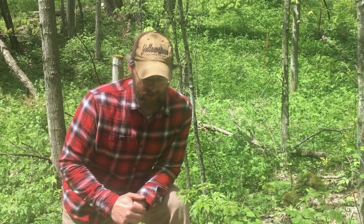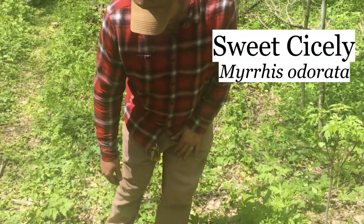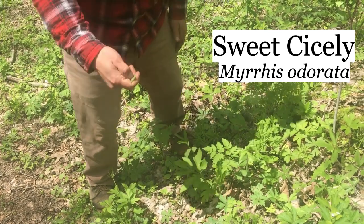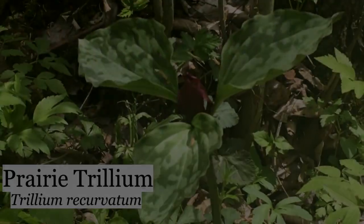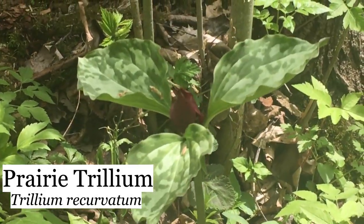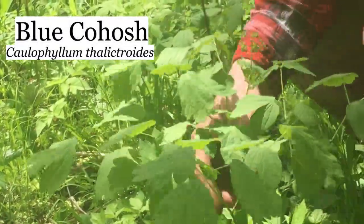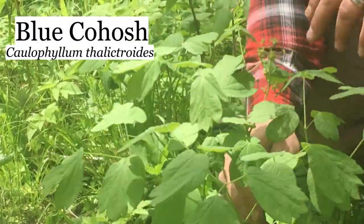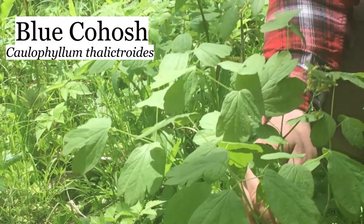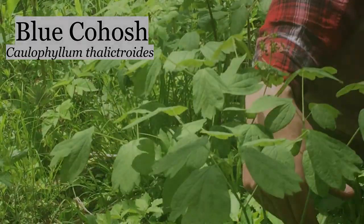Some other plants that we're finding here are the golden alexanders and sweet cicely, which is the one that gives you that really nice aroma of black licorice when you're walking through the woods. Your bloodroot and trilliums, growing at the base of a basswood tree. This is a plant, blue cohosh. Gets a really pretty purple fruit on the end of these kind of blandish green flowers. Neat plant, pretty plant.